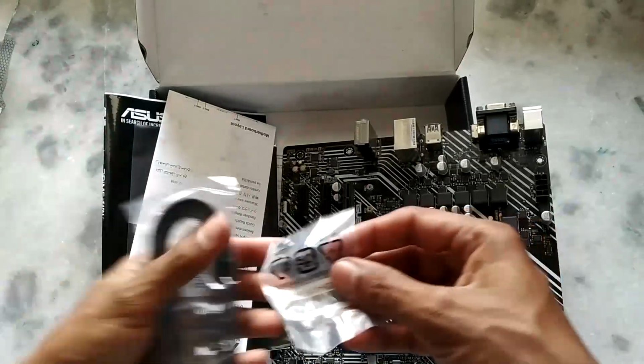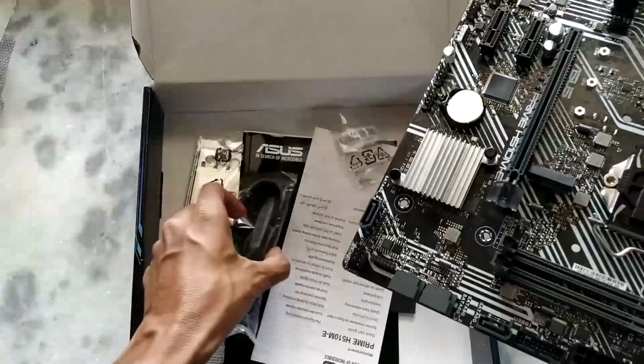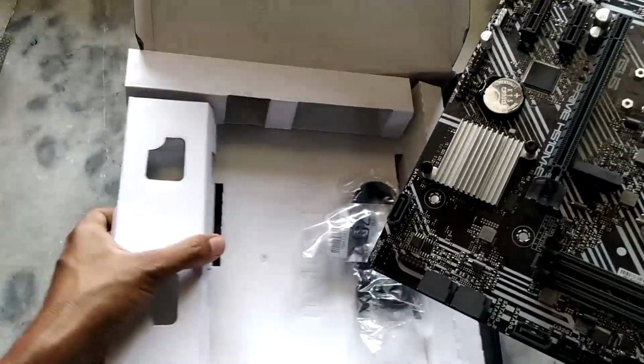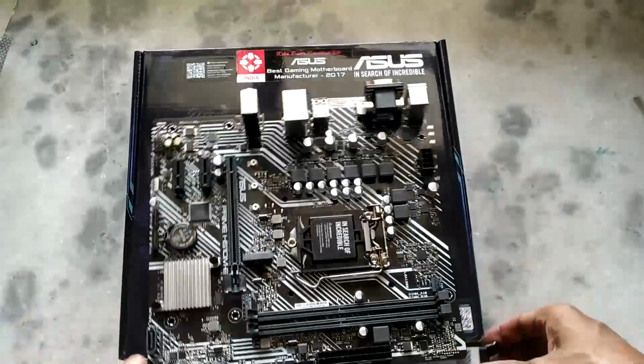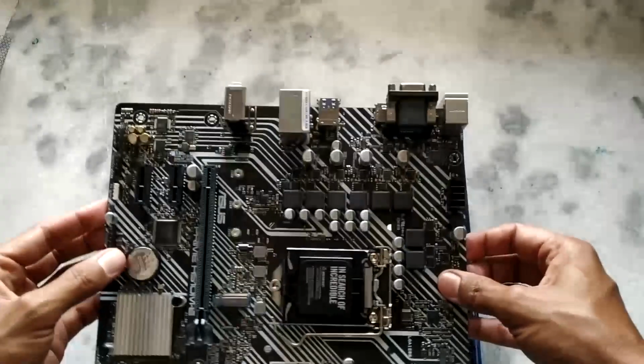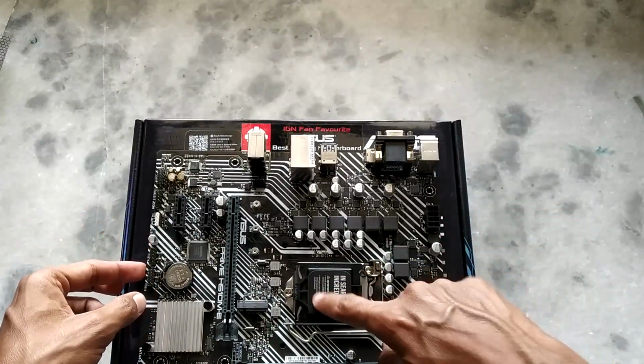So let me keep all these things aside, and what I will do is I will keep all these things inside there, and then I will put my motherboard on top of the box itself. So I think this is the safest place where you can put the motherboard. It is non-conductive and you will not damage any pins. So this is how the motherboard looks, and this is your CPU socket.